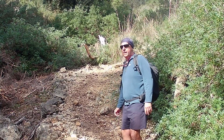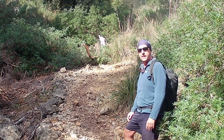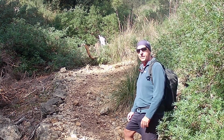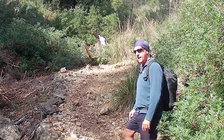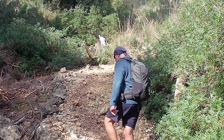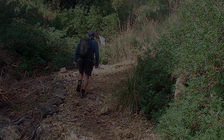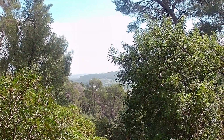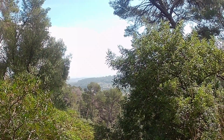So this is one of those starts to a walk that gives you a bit of a cardiovascular workout. It's quite steep for the first 50 minutes until you hit the col up here. But hey, it's good for the heart, yeah? Every now and then, looking back where we come from, you can see glimpses of the surrounding countryside.